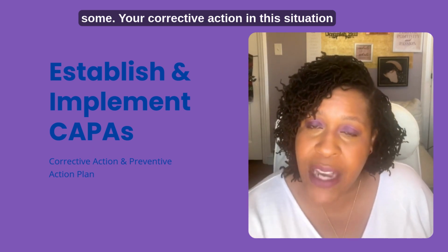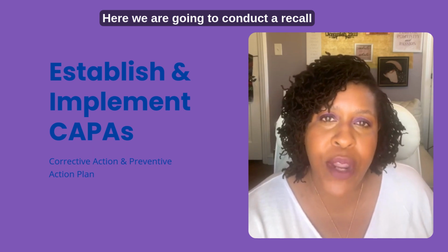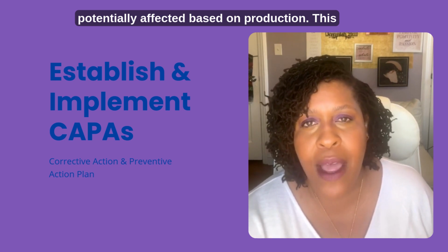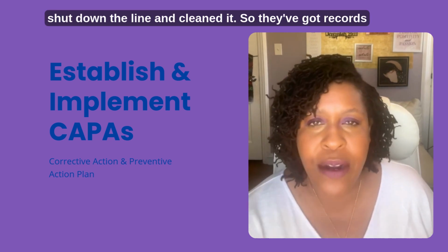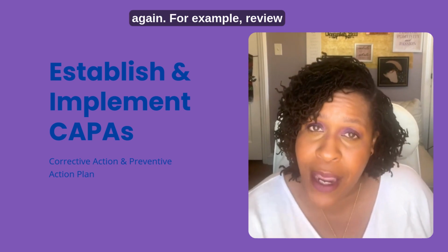Your corrective action in this situation is to fix the immediate issue. Here, we are going to conduct a recall and pull all the product that may be potentially affected based on production times. This product was produced before they shut down the line and cleaned it, so they've got records that all that was done. Now, your preventive action is to make changes so that this won't happen again.